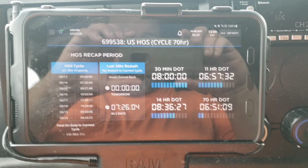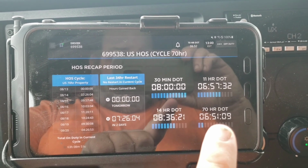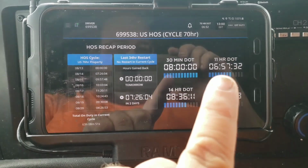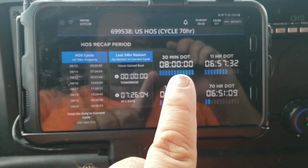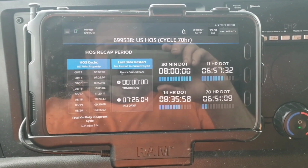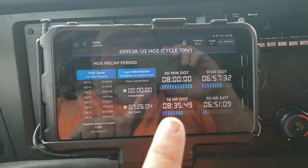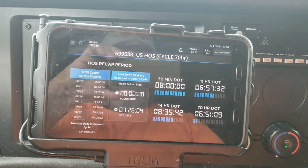Now, to give you a rundown of how hours of service works, you have a 70-hour work week. Every day you can drive 11 hours. I don't recommend driving 11 hours a day because you'll eat up that 70-hour clock quick. During that 11 hours, you have to take a 30-minute break after 8 hours. Now, you can do it early. I usually do it after about 4 hours. That way, I don't have to take another 30-minute break before I have to shut down for the day. Now, that 11 hours, you have to do it within 14 hours. Otherwise, you can't drive your full hours.